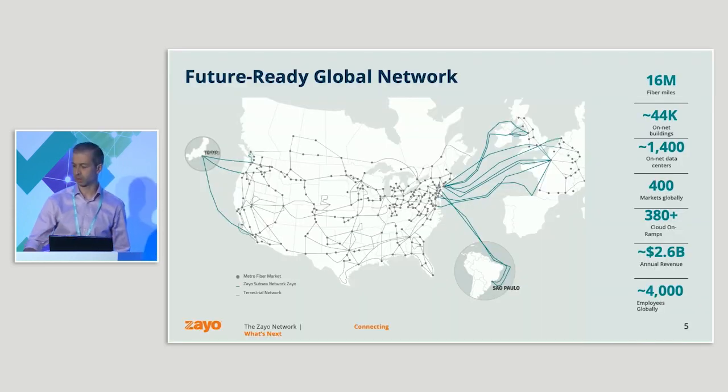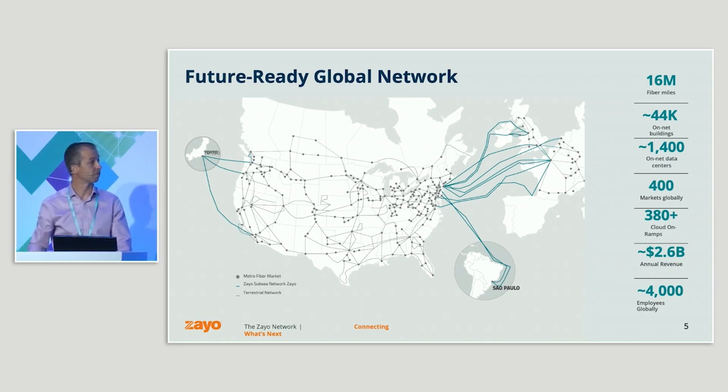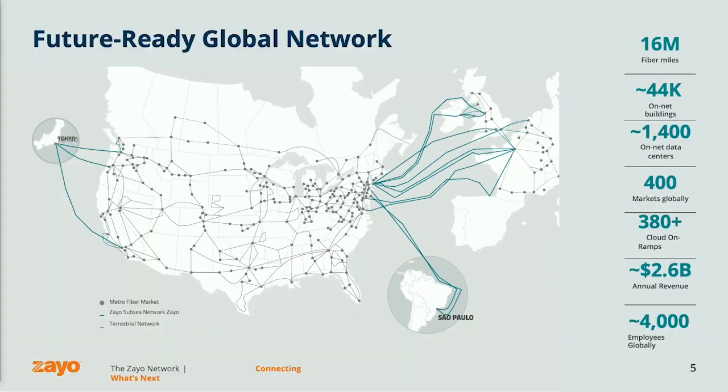So Zayo, we're a fiber infrastructure business. This is a map of our network. We've got lots of fiber assets, mainly across North America. We're the largest independent fiber operator in North America. In Europe, we're more familiar with our fiber ring and our fiber assets across the UK and France. And it was here where I also wanted to try and talk about some of our infrastructure projects and really what goes on behind the scenes.